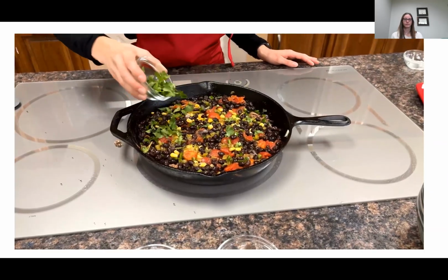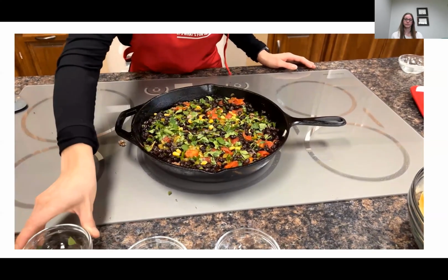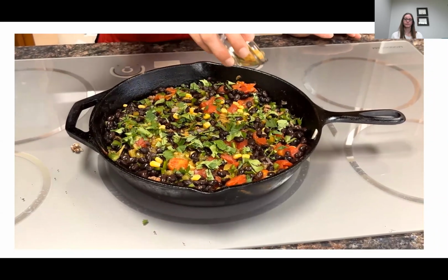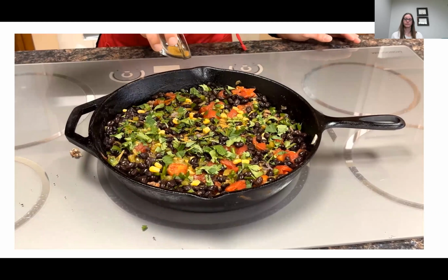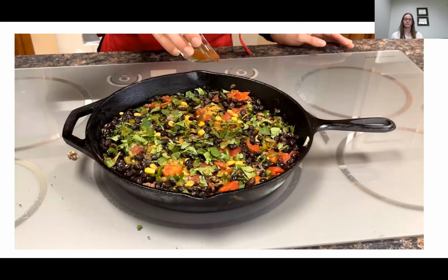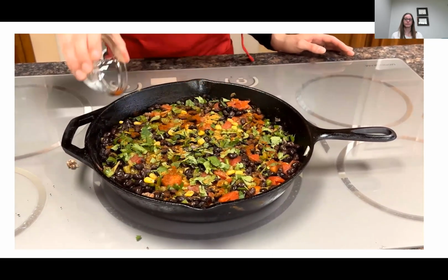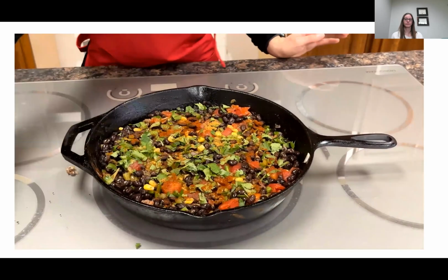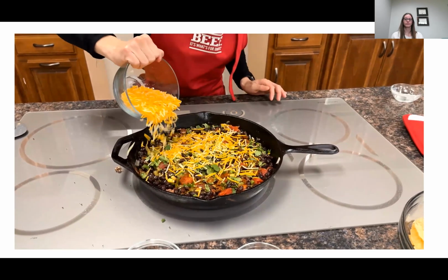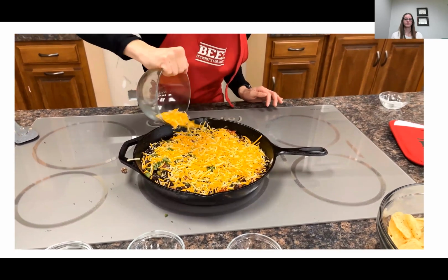All right, let's sprinkle the top with cilantro. And then add the cumin and chili powder. And then we will cover the top with some Mexican style cheese. And then we will pop this in the oven for about 20 minutes or until the cheese is golden brown on top.